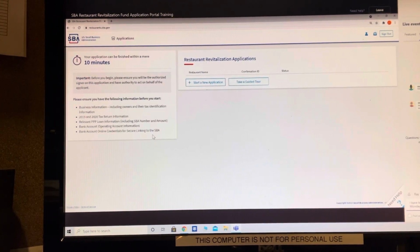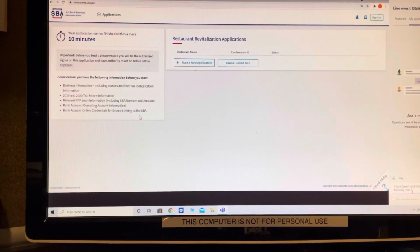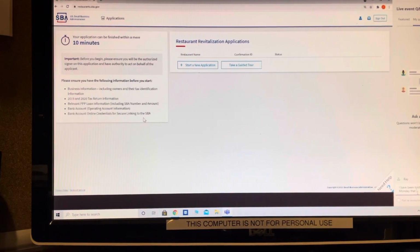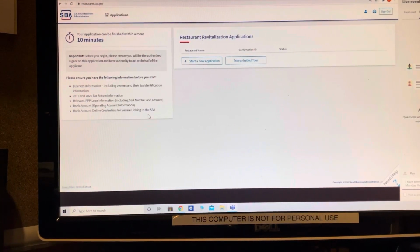It's important to note that because if you're, for example, an accountant, you may not have the authority to sign obligations on behalf of this restaurant or your company, but you're going to want to engage that individual either side by side or working with you to go through this application. Otherwise, you'll have to attest and authorize at the end. So we'll get to that here in a few moments.